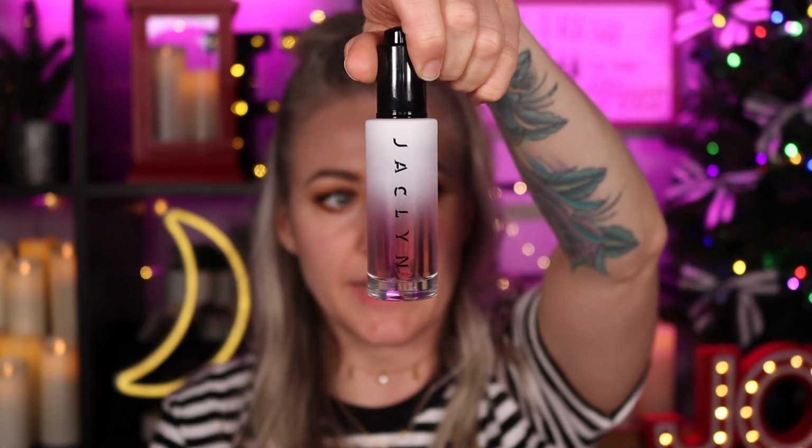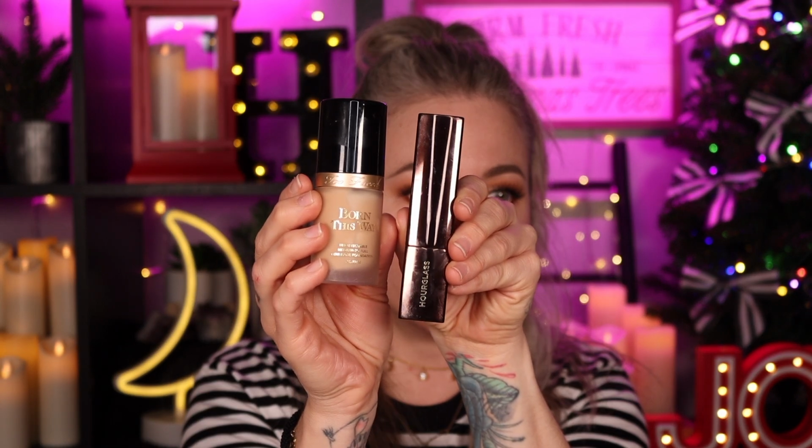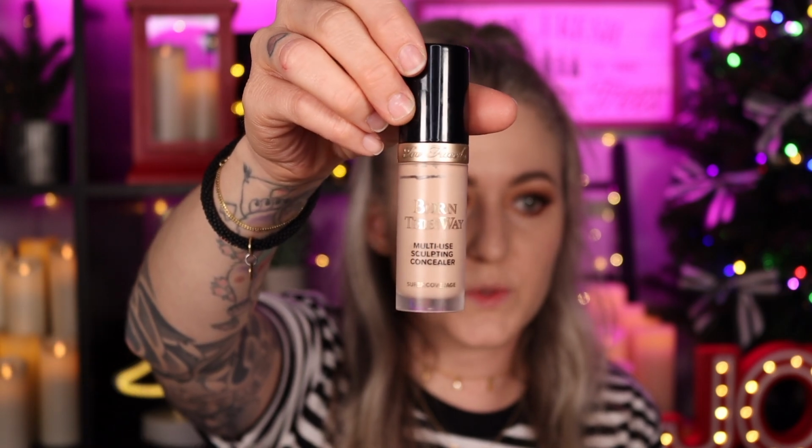And I believe the oil, so this is like a pink color. I think that's really pretty. Okay, so recently I've been really loving using my Hourglass and Born This Way foundations together. I'm gonna use my Born This Way concealer. I usually get the shade Cream Puff.